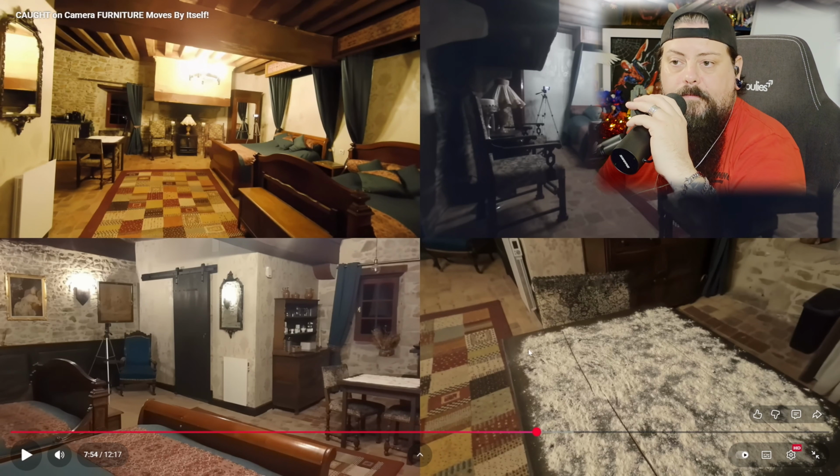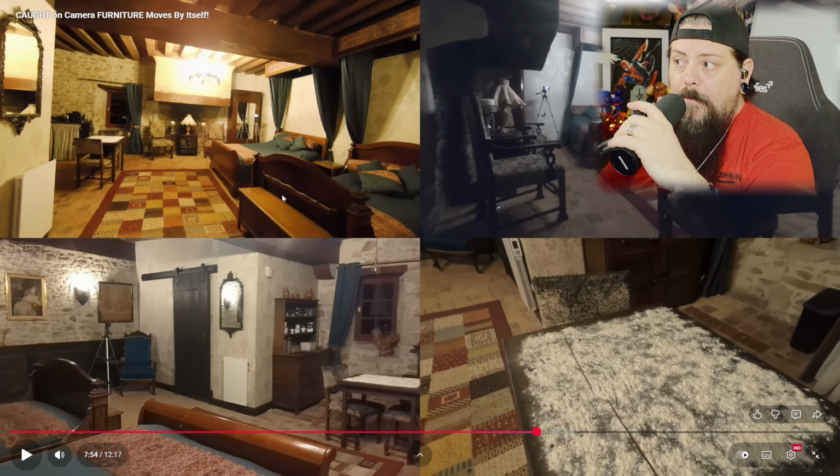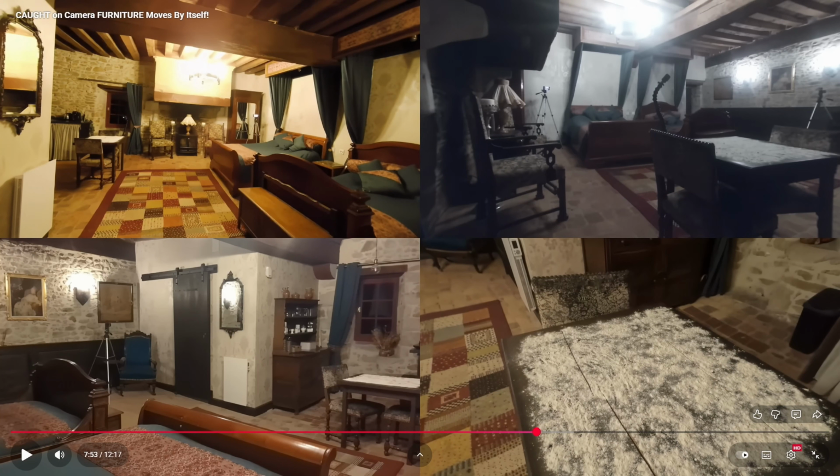So, this, if real, is absolutely incredible. A chair with four cameras trained on it has slid. Absolutely incredible. So while all four cameras are up at the same time, let's see if anything is out of time or if it's all in time, because if all in time, it lends credibility to it.